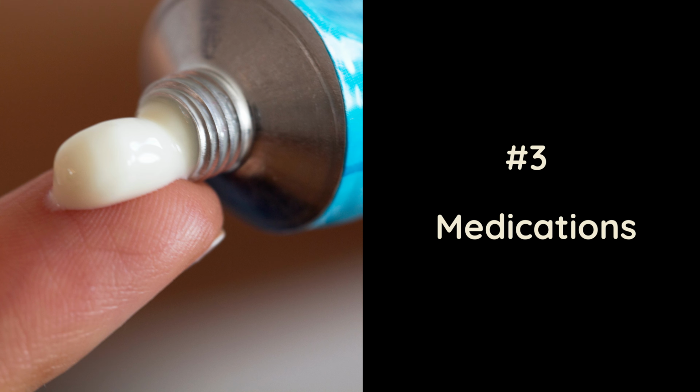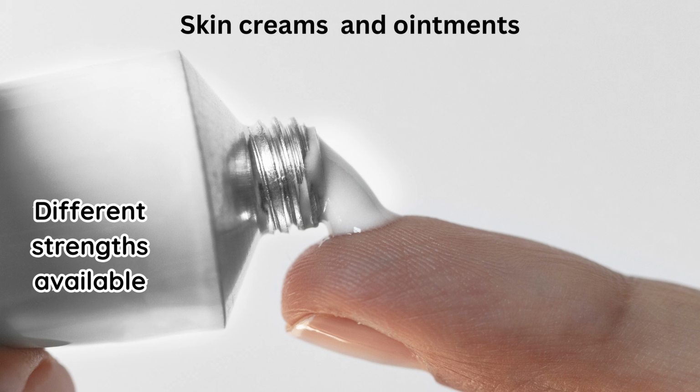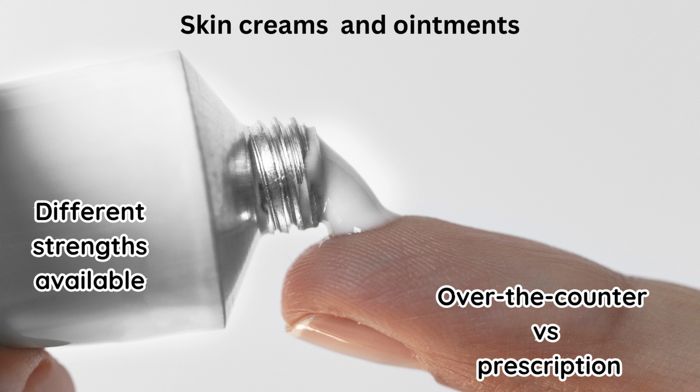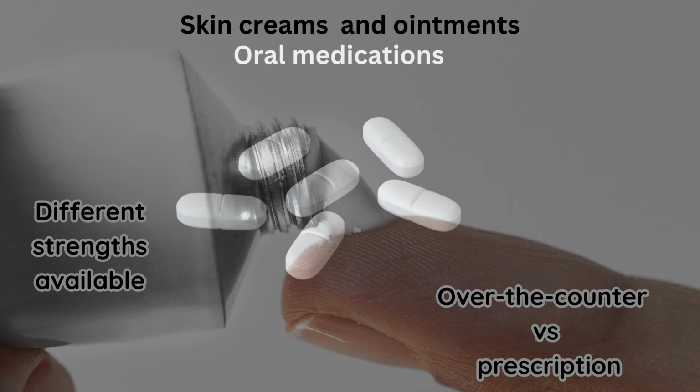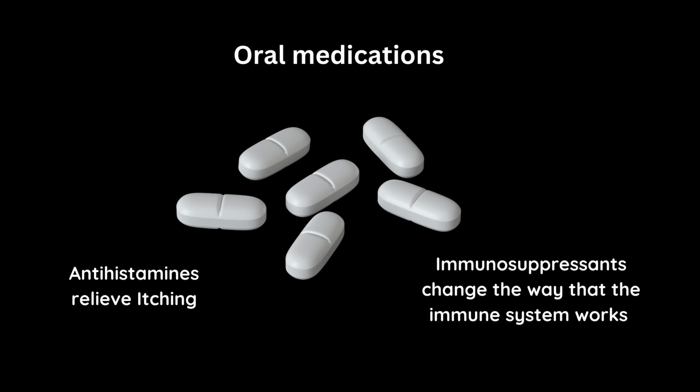Number 3. Use medications. Skin creams and ointments, most of which contain steroids, are used to reduce inflammation and relieve itching during flare-ups. They come in different strengths to be used depending on the severity of your child's eczema. The milder ones can be obtained over the counter, while the more potent ones for severe eczema require a prescription from a healthcare professional. Oral drugs like antihistamines may help relieve the itching, and immunosuppressants, which change the way that the immune system works, may also be prescribed if necessary.